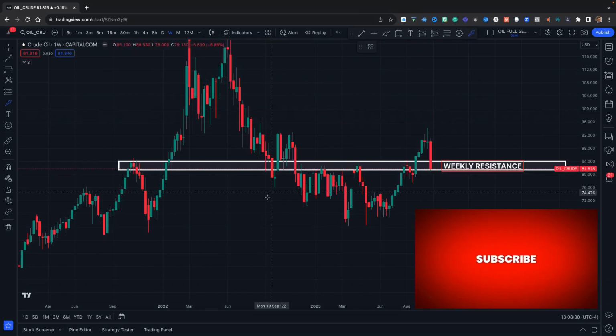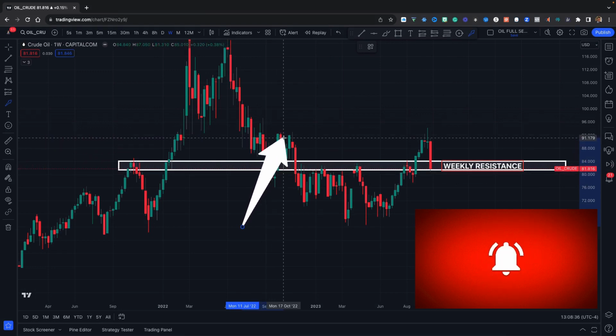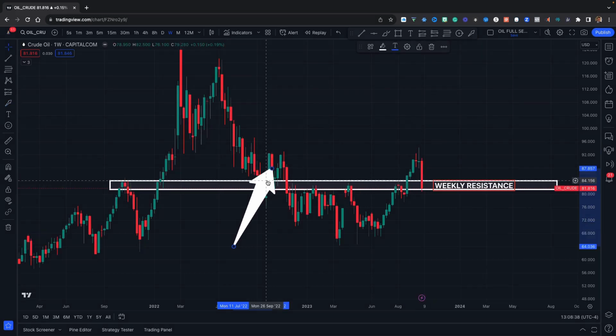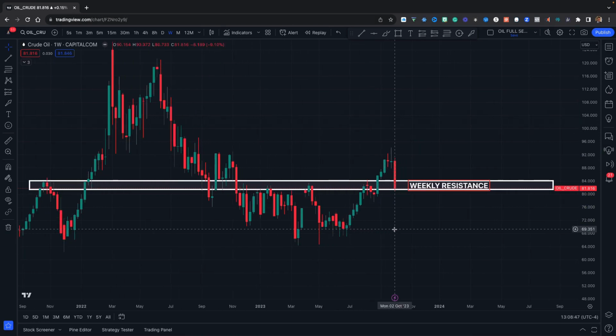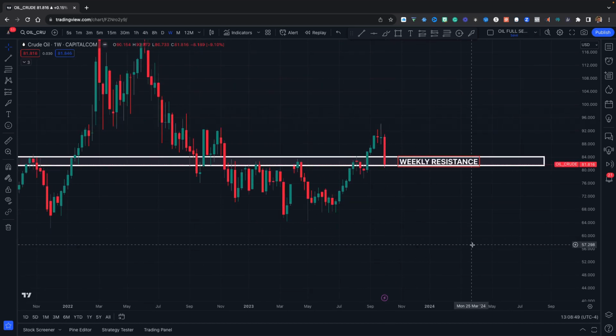Okay, this right here was a false breakout, but then we came back up, we retested, and we shot up for a little bit. Okay, so again, we're not 100% sure yet on that strong support level, but we know that's a resistance level that we will keep an eye on as we move forward. So now what I want to do is drop down to our daily time frame.